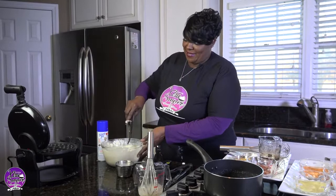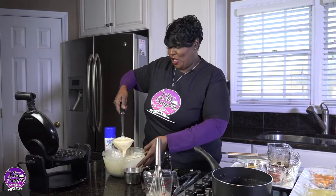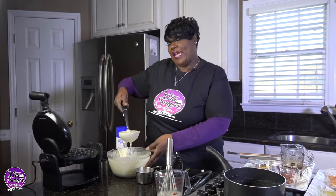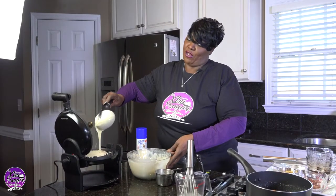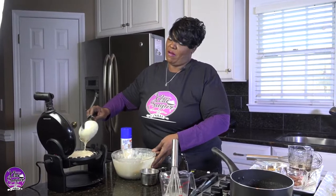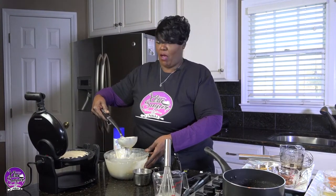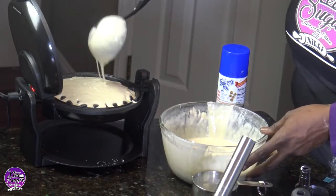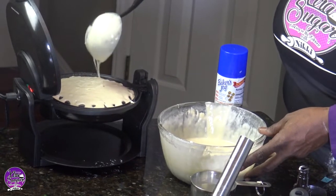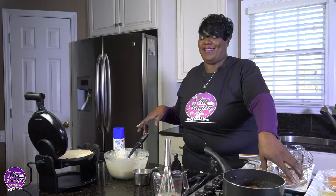Okay, so let's get this waffle going. So I like to use a ladle. It's a lot easier. And then usually 1 ladle will fill this up and usually give you a pretty good waffle. So of course, if you have a waffle maker, I have a Belgian waffle maker, but you can also use the smaller ones for the thinner waffles. So there you go. That's in there now.